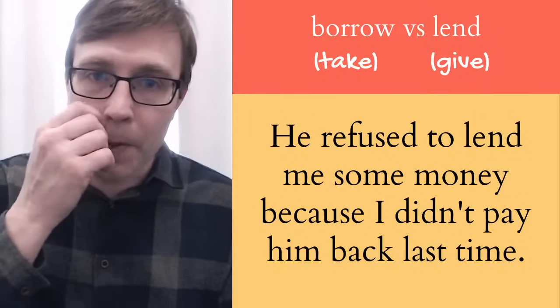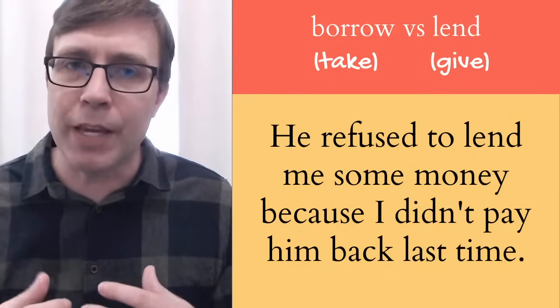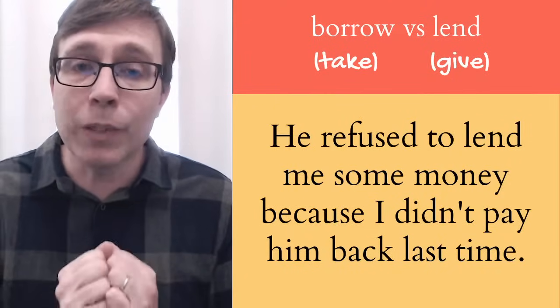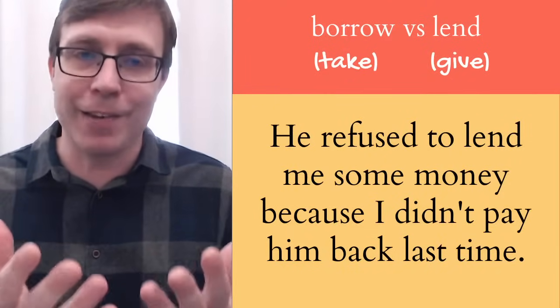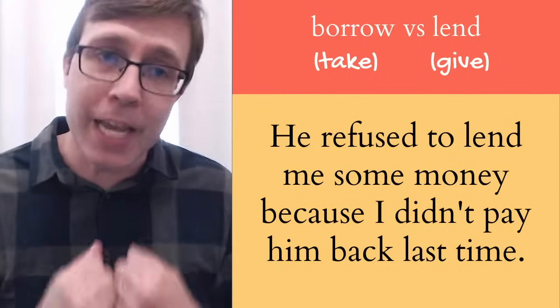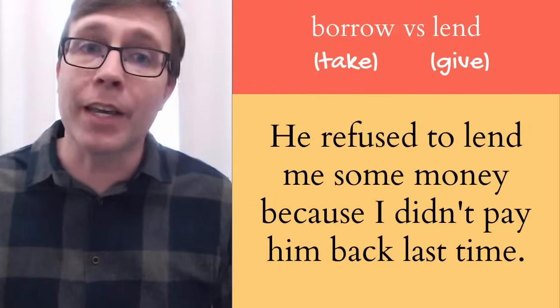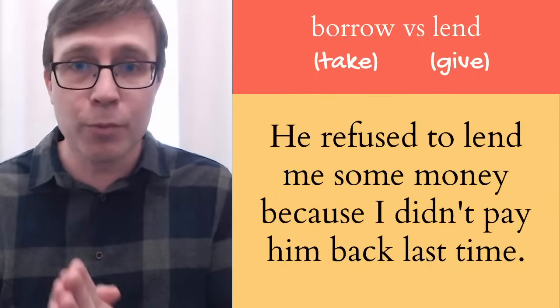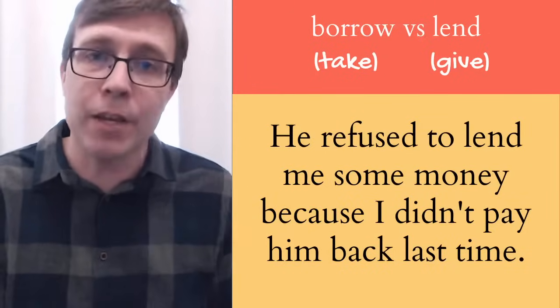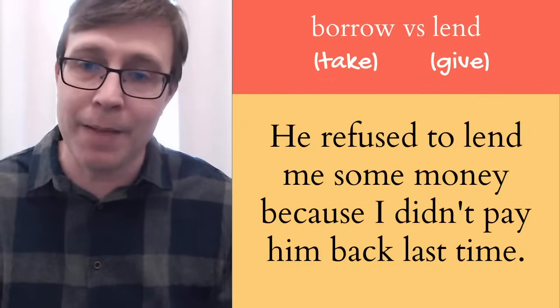The correct answer is lend. So a quick way just to think about the difference: when you borrow something, you're taking it. When you lend it, you're giving it. And notice those actions. I try to associate borrow with taking, and lending with giving. So in this case, somebody else refused to give me, lend me, some money because I didn't pay him back last time.